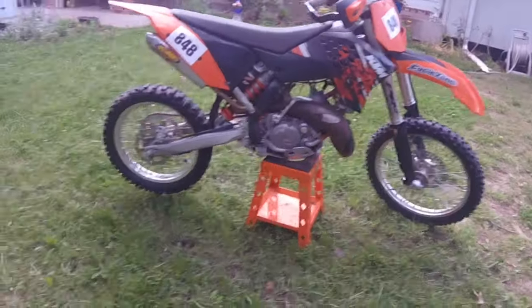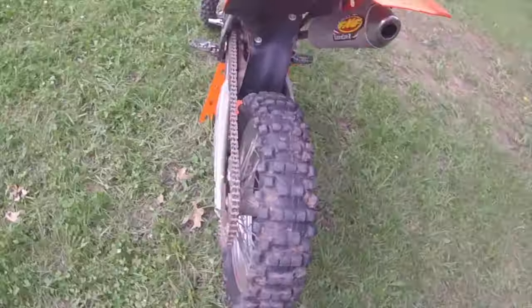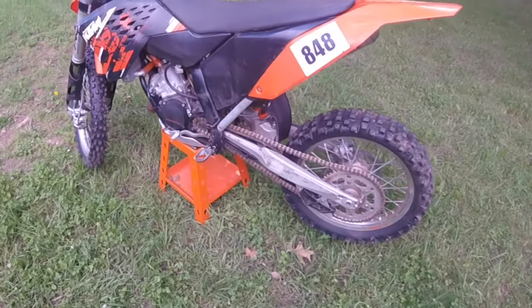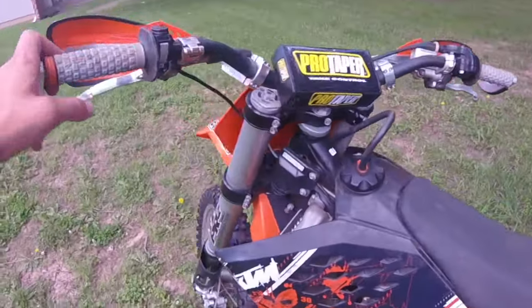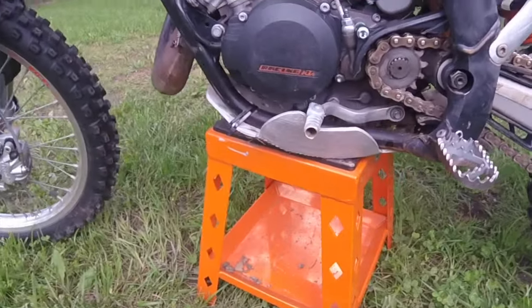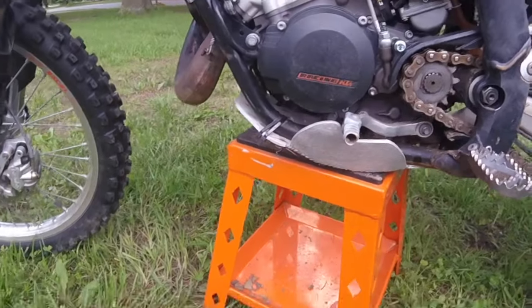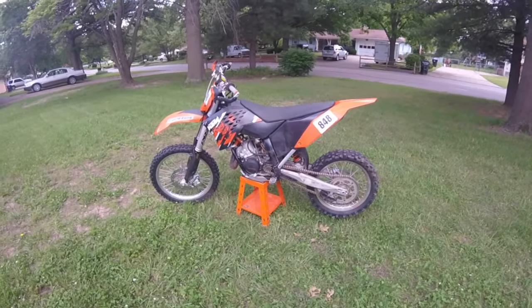This one's an SX, but he has the 18-inch rear wheel on there, rather than 19, and I'm not sure what he's got geared on there, but it seems to do well in the trails. He's got the hand guards, of course, and the skid plate. That skid plate isn't actually for his bike, but he got a new one, but he zip tied that one on for now. In the trails, KTM, that's the way to go.